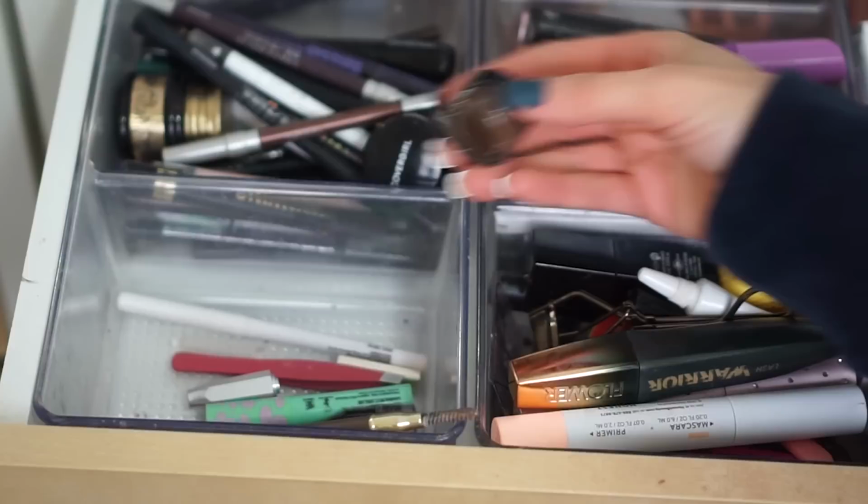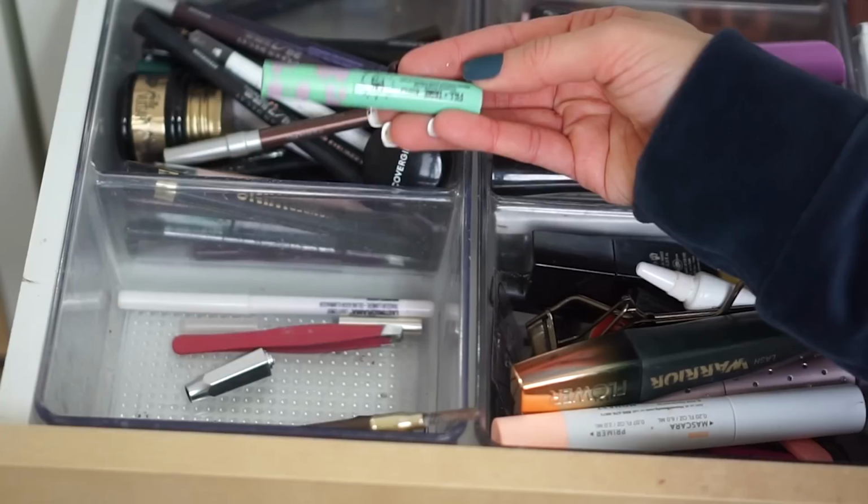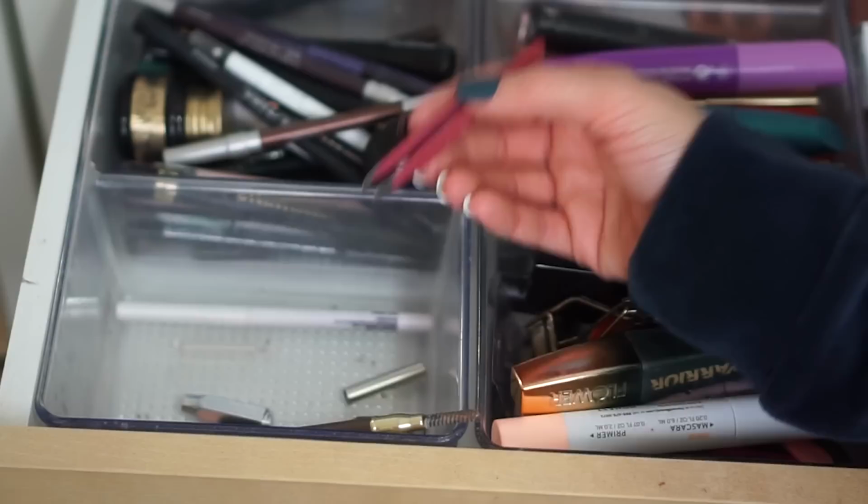This one's good from Ofra Cosmetics. It's the Waterproof Eyebrow Gel, but it is not my shade at all. I definitely need something more taupe. I have no idea what this is. Passing. I was looking for these for 20 years. I'm so happy I found them.